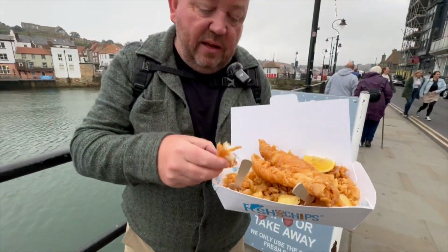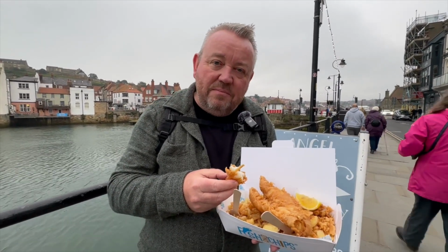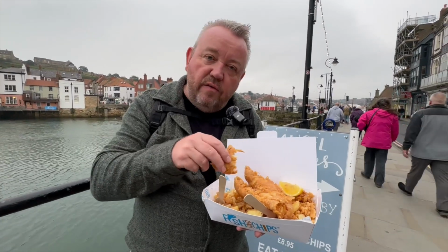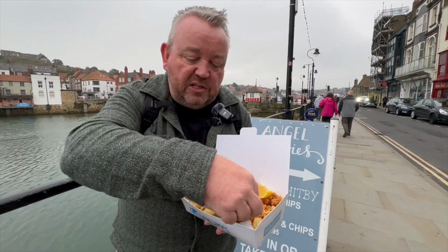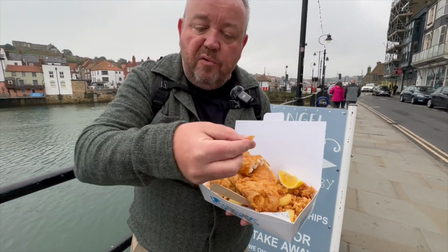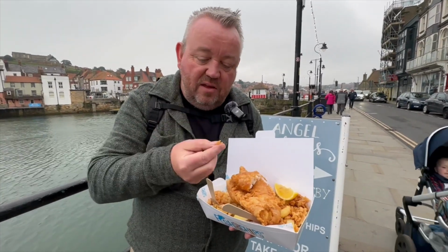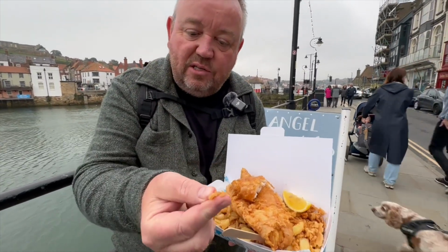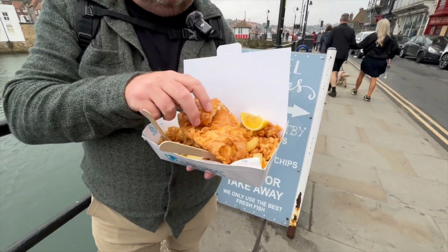I love them. So Glenn, for everybody in North America, what actually is scraps? Scraps is when they fry the fish in the fat, and then these little bits of batter break off, and they float around in the fat. So crispy and delicious. They scoop them out, and that's a scrap. So it's chips, scraps, and fish.